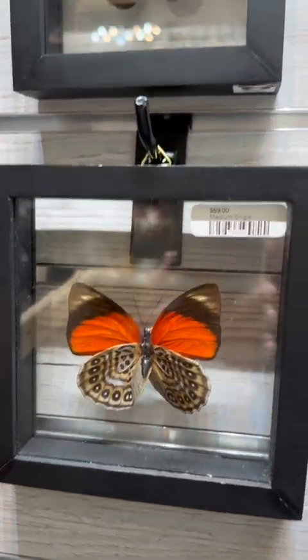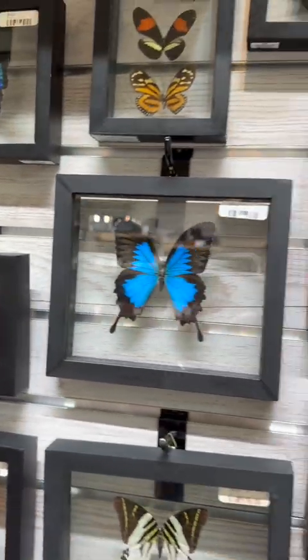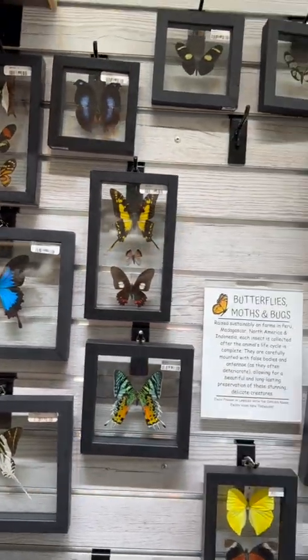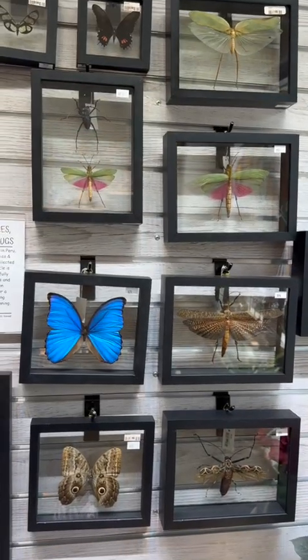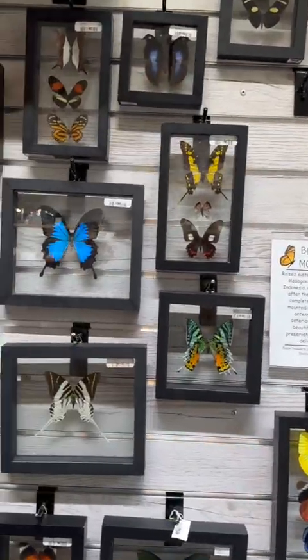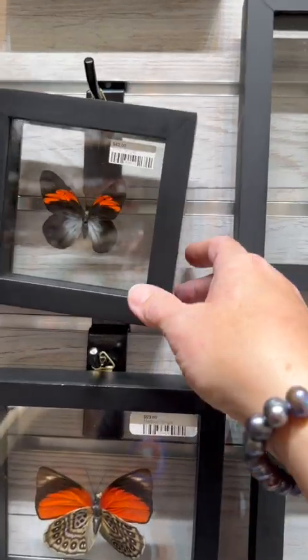And they're preserved in such a way that they're going to last forever if you take very good care of them. You don't want to have them in the sun. You don't want to put them in a window with the sun. But apart from that, you can hang them anywhere you'd like. So they do hang, and you can also set them up.